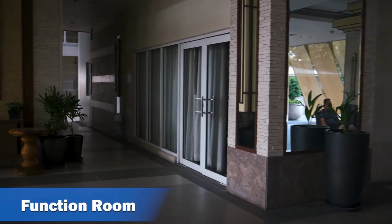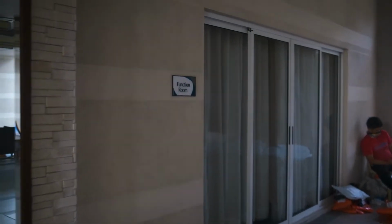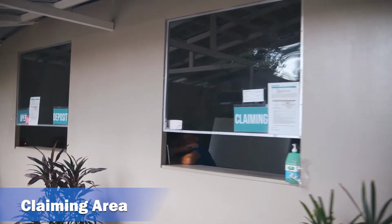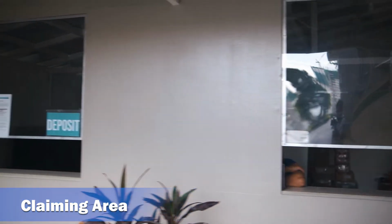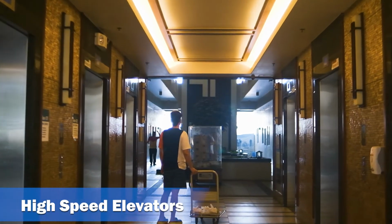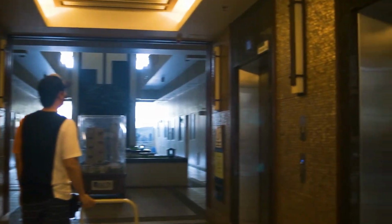All right, so the ground floor, we actually have a function room. So this is one of the function rooms. As we go on to this side, we actually have a claiming area for all your deliveries, mainly Shopee and Lazada. Then on this side, we have 6 high-speed elevators and West Tower. And then later on, we will be checking a model unit.